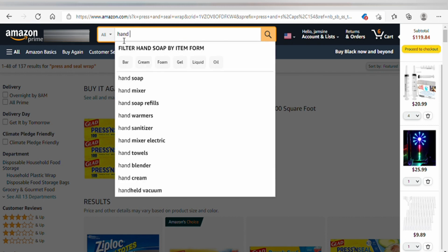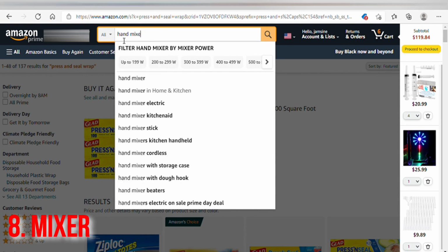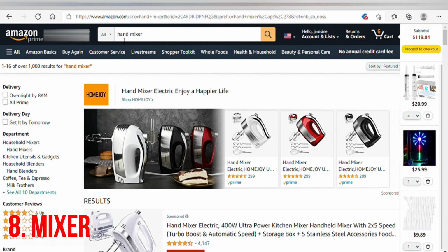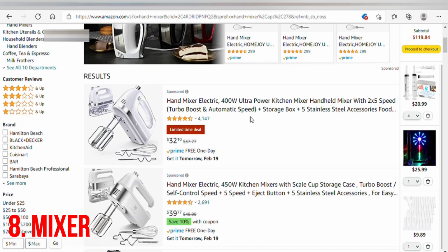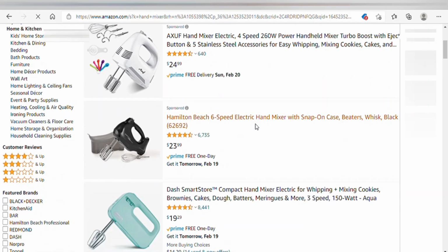We're gonna go with a hand mixer. You definitely need a hand mixer. Don't let nobody tell you you don't need a hand mixer. Until you make enough money to get a stand mixer, then you'll get a stand mixer. But right now, we need us a hand mixer. And we're trying to get it under $25.